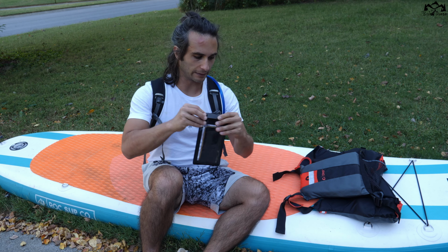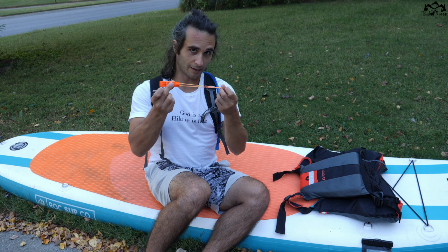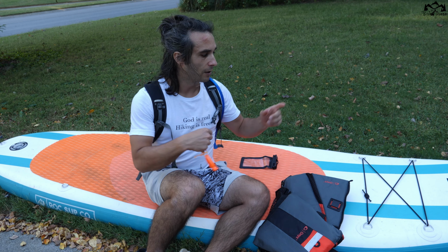And last but not least, an emergency whistle. It's not just in case of an emergency, it's also to be used if jet skis or boats can't see you and they're getting too close. And if you're wondering where to put the emergency whistle, you can either tie it on your vest, tie it on your camelback, or tie it on your paddleboard's bungees.